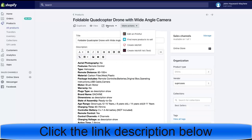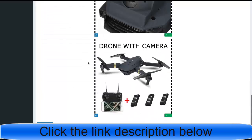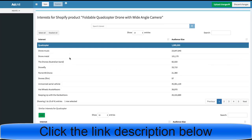So while I'm doing that, I'm going to pull up my store here so I can grab the link. There we go. And as you can see, the video is done. So you can see drone with camera, very basic, right? We're testing faster than anybody else in the world. Why do we do that? Because we want to test more products so we can find more winners, right? The more shots you take, the more you score.